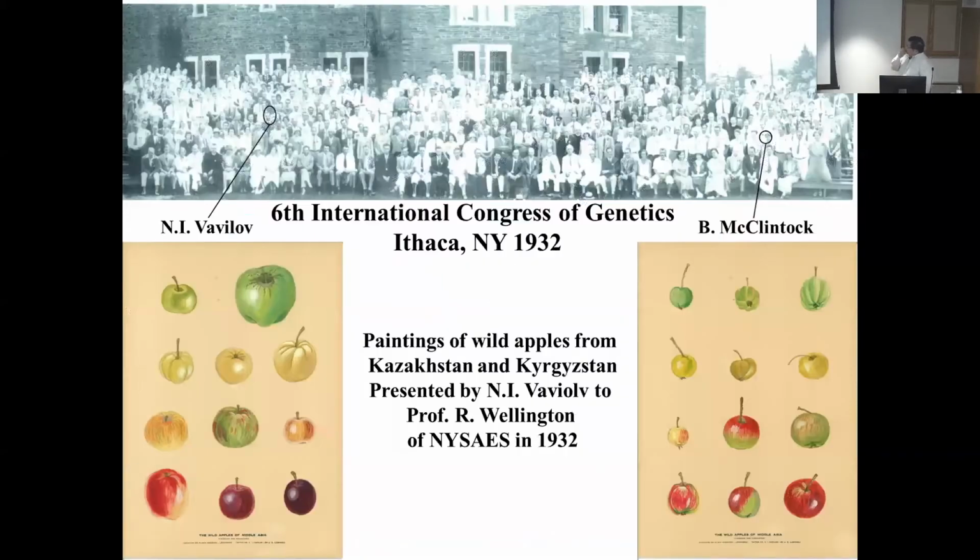Here are some photos showing Vavilov actually came to Ithaca, New York in 1932 to attend the 6th International Congress of Genetics. This is right here, and here is a photo of Barbara McClintock right here. At that time, he came to New York. He also brought with him 2 paintings of wild apple from Kazakhstan and Kyrgyzstan. These 2 paintings are still housed at the Cornell Library.